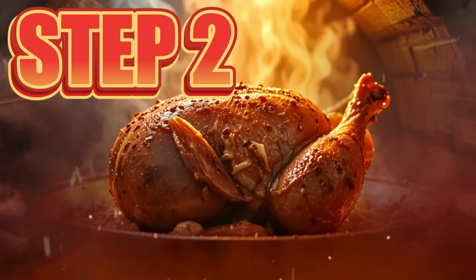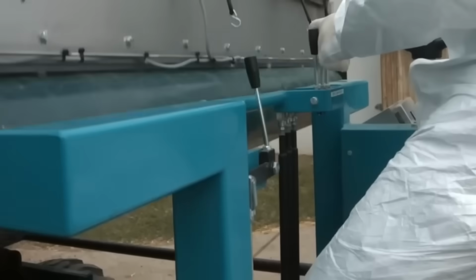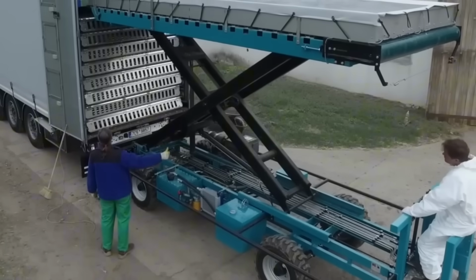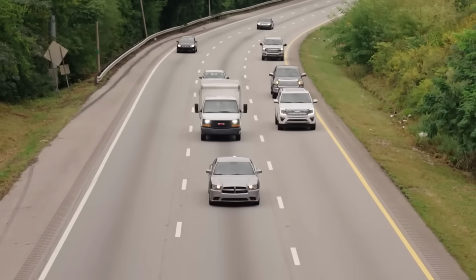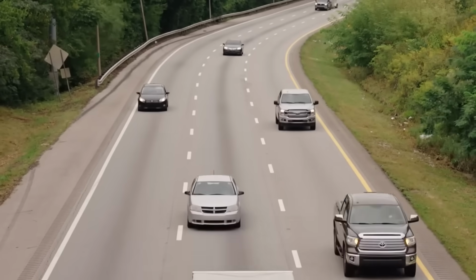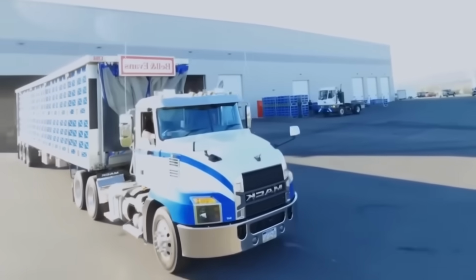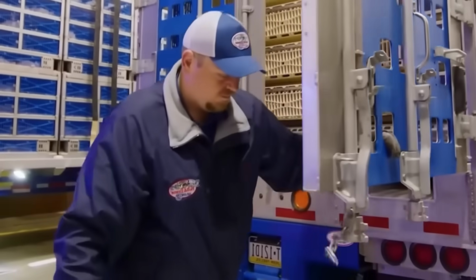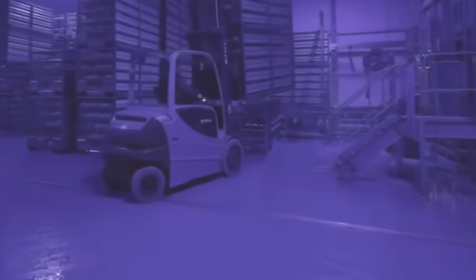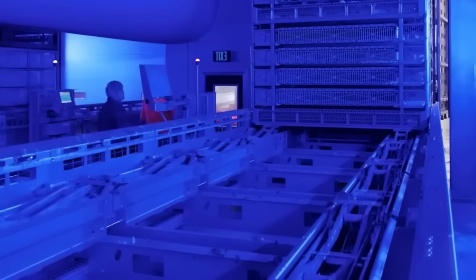Step 2. Transportation and arrival at the plant. Caged by the thousands and stacked with millimeter precision, the chickens travel in enormous trucks specially designed for mass transport. The journey can last several hours, but everything is calculated so that they arrive alive, stable, and without visible damage. Once at the plant, automated systems unload the cages and place them on movable rails that lead directly to the waiting area. There's no chaos or rough handling here.